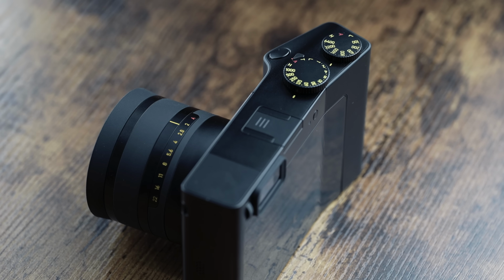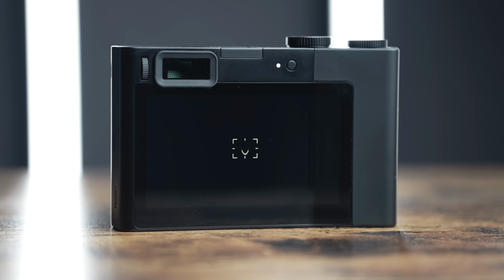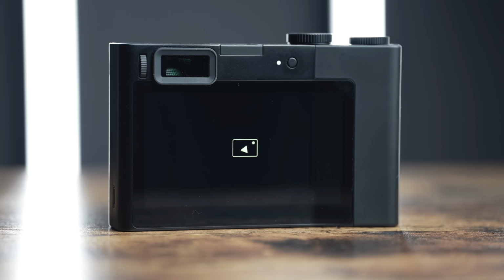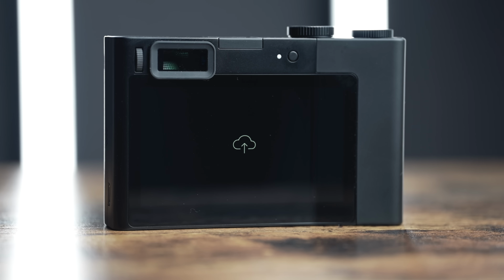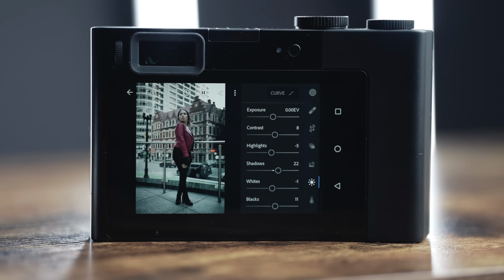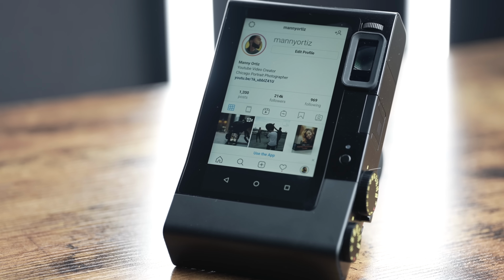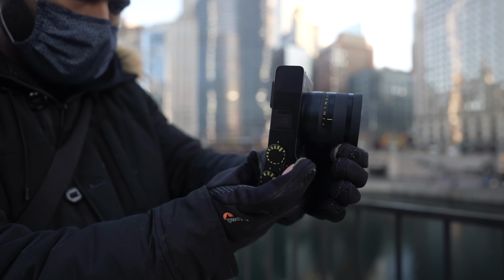From the unboxing to the first time starting it up, Zeiss is giving you a premium Apple-like experience with beautiful and sleek animations. Zeiss wants you to shoot, edit, share, and that's why they put Adobe Lightroom into this thing. Hey, you could even check your Instagram on this bad boy. Is it all hype? Or is this the future of cameras?